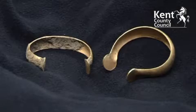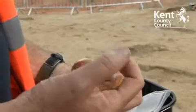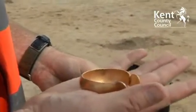To find an object like that, it is obviously a special item to people, and we're the first people to handle it for 2,500 years. It's fantastic. It's very exciting. First time I found any gold in about 20 or 30 years of archaeology, so I was quite pleased with that, really.